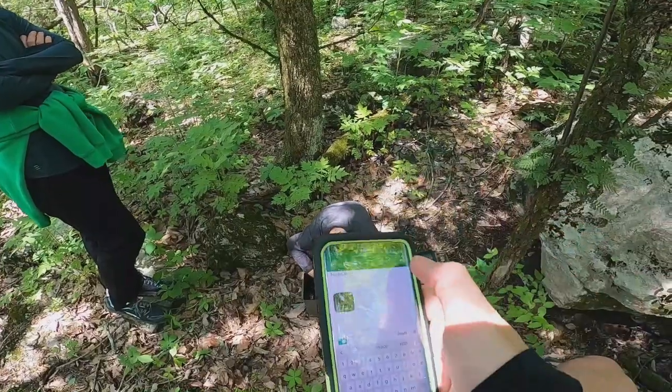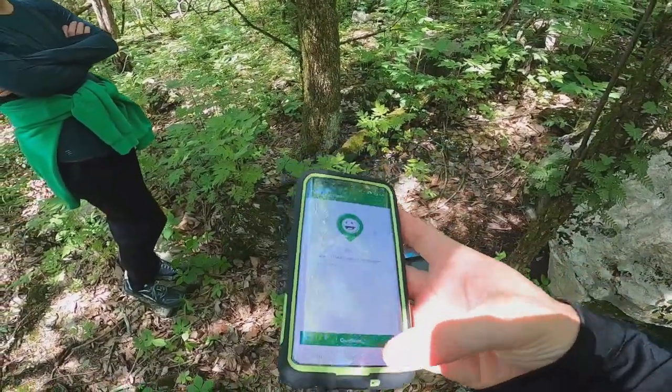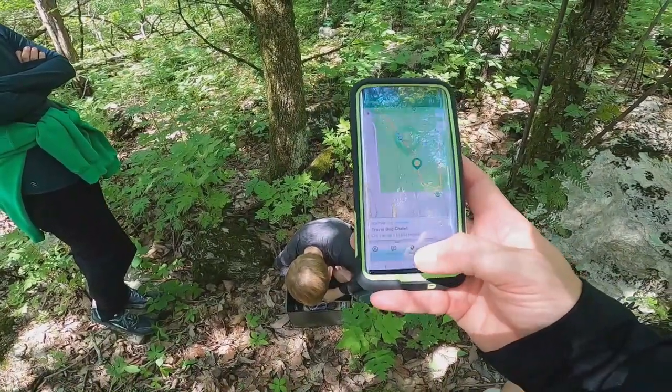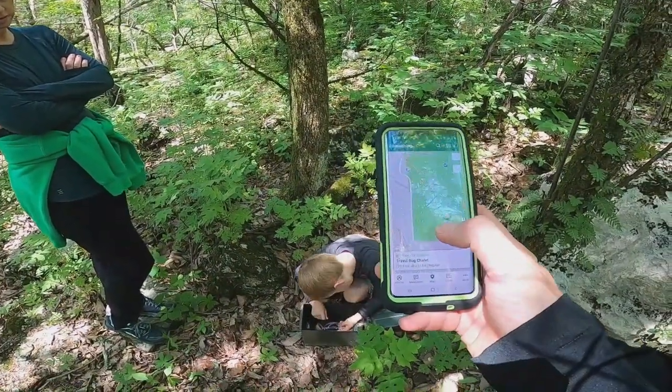Number 10. We like these. These are easy to find. We don't have to spend forever. 10 total finds, halfway to being able to do our own. It's going to be awesome. Is there any on the way out? Oh, yeah. There's a couple on the way out. We might get more than 10 today. That's right. We might.